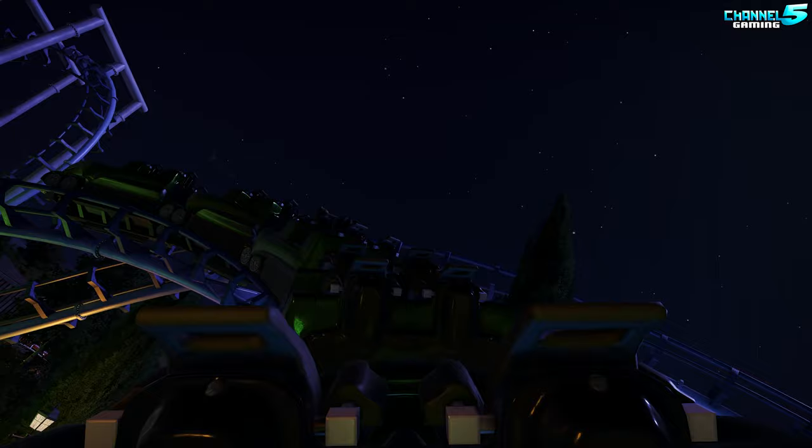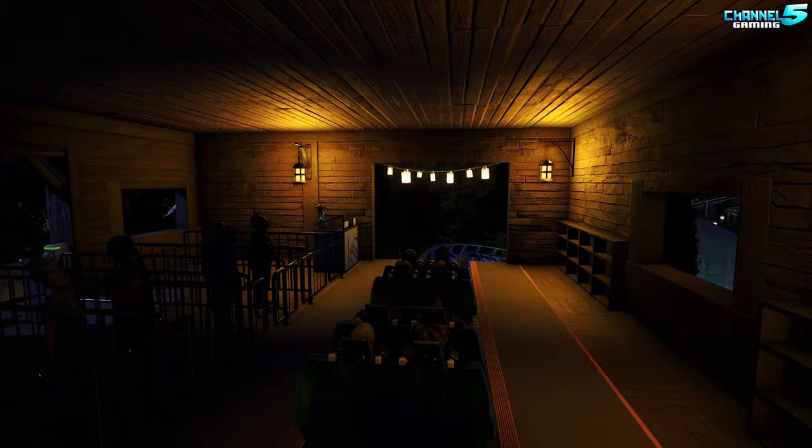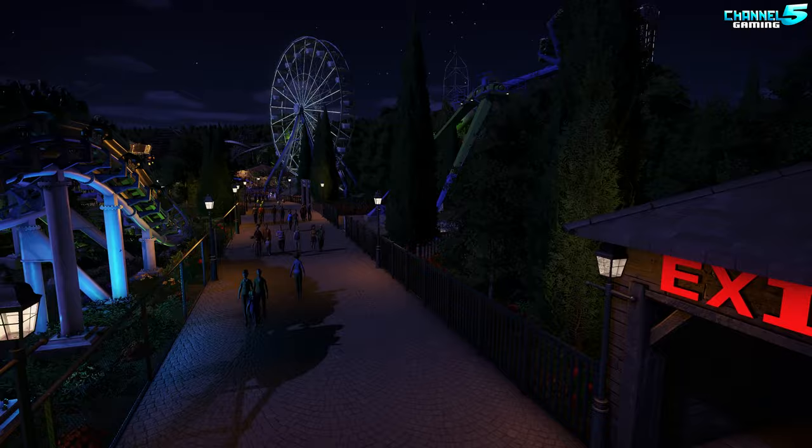Nonetheless, I absolutely love it. A very traditional corkscrew coaster, and you've done the nighttime lighting as well. One of the small critiques that I gave in yesterday's video, I personally like it when we have a lot of ambience, nighttime lighting, and so far, this park is really going over the top. The Green Arrow, I love it. Let's go back to daytime here.